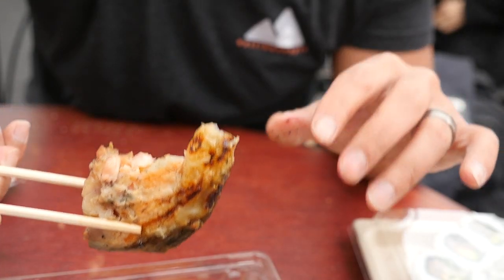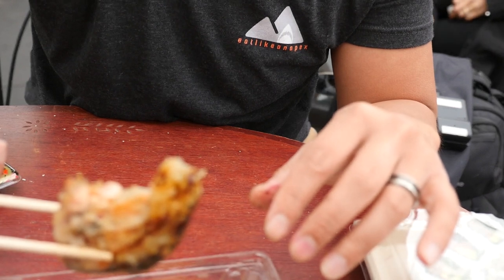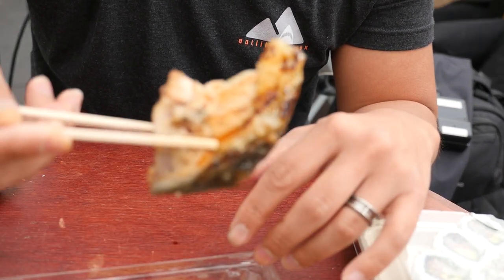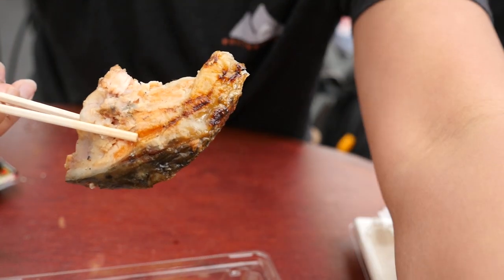Yeah, I got kind of a fatty piece on that, so that's a plus too. I love how there are these fatty gelatin pieces in the fish, because not only do you have texture from the meat, but coupled with that juicy fattiness, for me, it gives it an overall delicious balance, in my opinion.